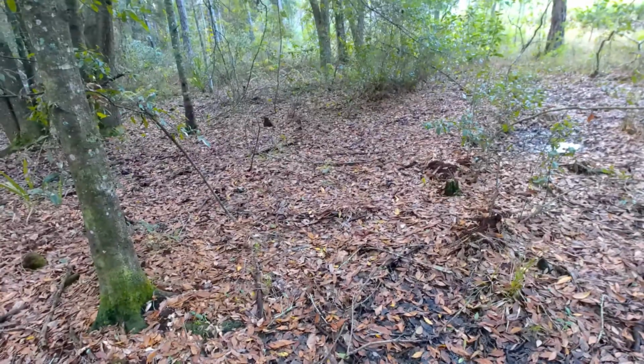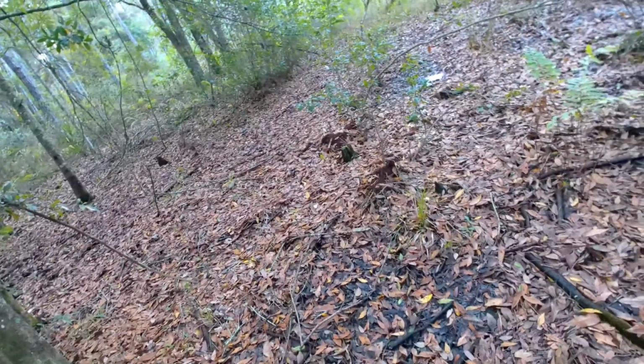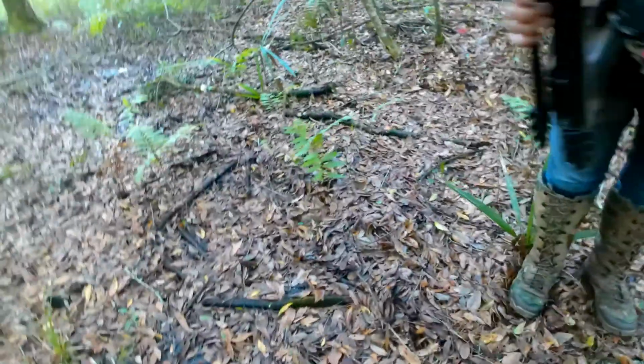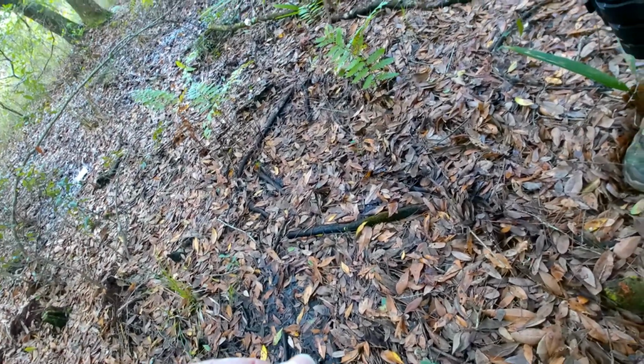Alright, so Waynette just found the footprint. And it's right here by that fresh break that Marie just found. You got it on, right? Okay. Alright. I don't see the red light on. Is it on? I thought I'd just seen it. No. That button right there turns it on. Oh. Okay.